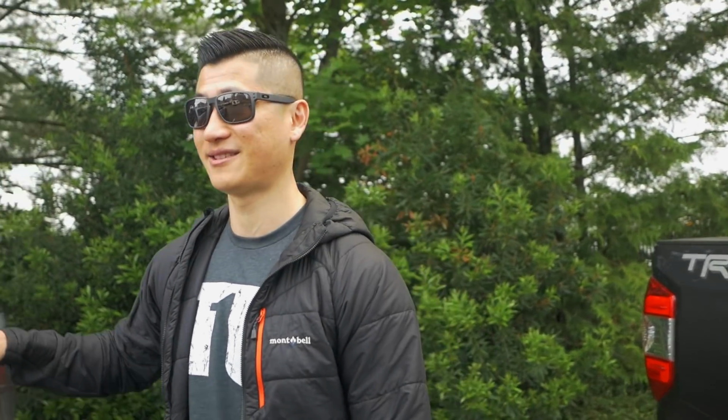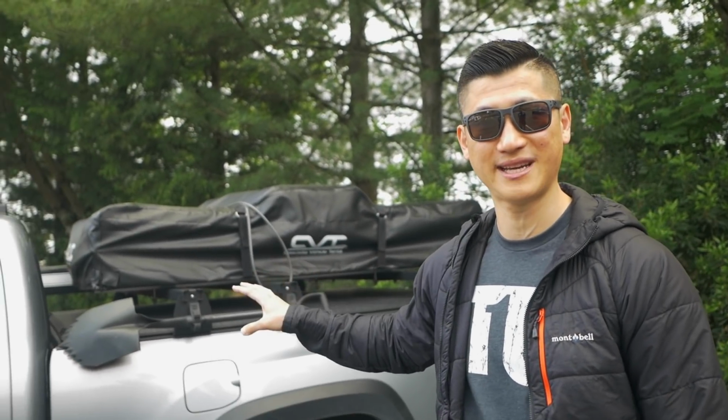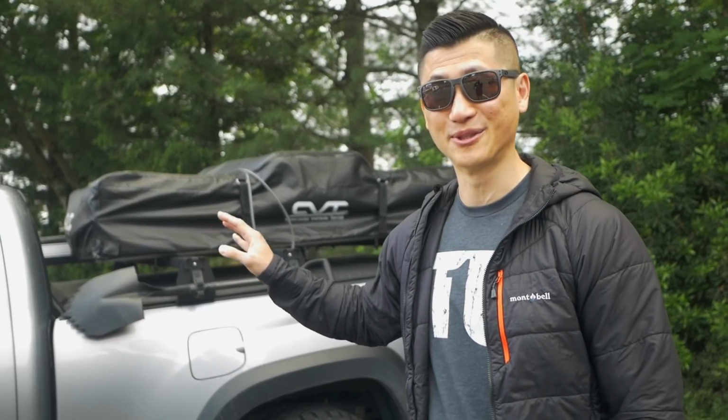We're really happy with this vehicle. We're excited to have you guys join us in this adventure and this journey. But with that said, I am going to say that the Toyota Tacoma is a very awesome vehicle, especially for overlanding and daily driving. I'm going to miss this truck.